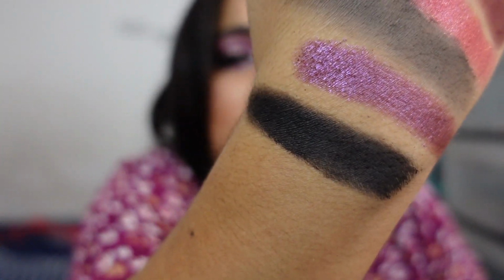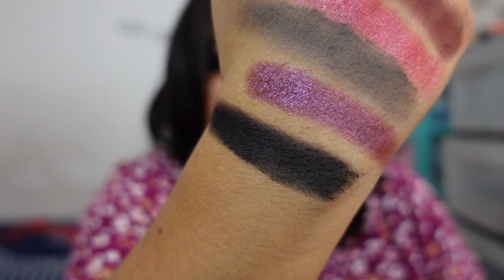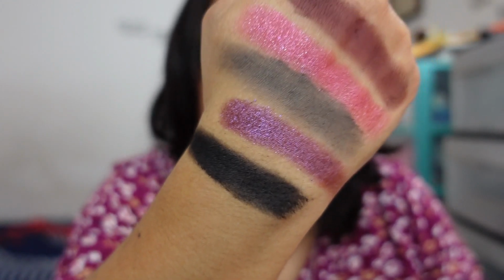Now, last we have leather, which is that black matte. And that one does feel a little bit dry, grainy. Like I said, I experienced patchiness with it when it was applying. It is pigmented. It did not come to play. So I would say, you know, use a very light hand. Tap, tap, tap. And just take your time with it. Because honestly, after it blended out, it didn't give me any problems. But it was one of those shades that you have to like literally take your time with it.